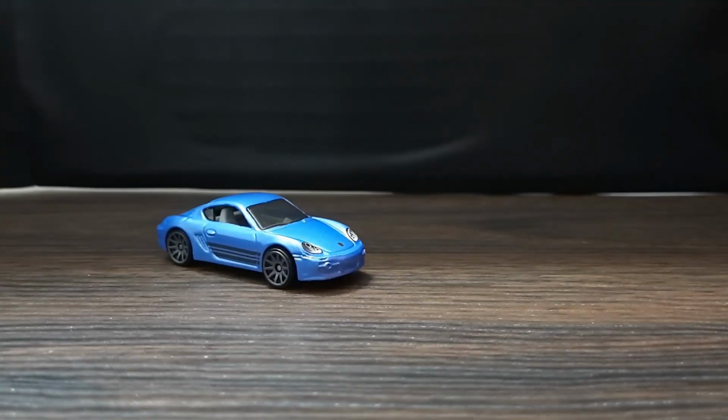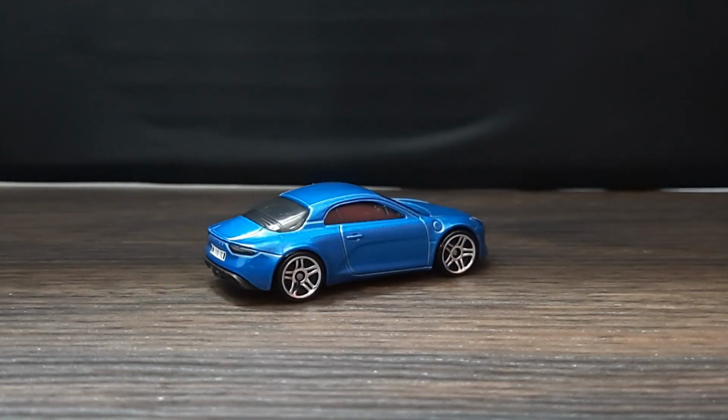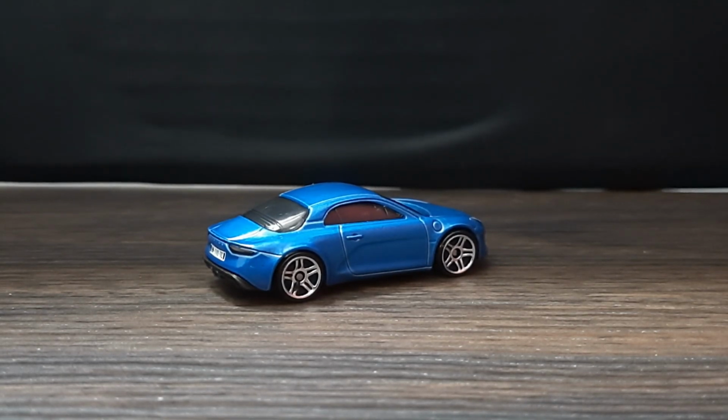We do have something better than the 982 Cayman S. It's the Alpine A110. The A110 also gets a turbocharged 4-cylinder engine, but it's smaller at just 1.8 liters. It also makes less performance at 239 brake horsepower and 320 Nm of torque, and it's only offered with a 7-speed dual-clutch automatic. There's no manual. I expect some of you asking how any of that makes it better than the Cayman. The answer? Less weight.